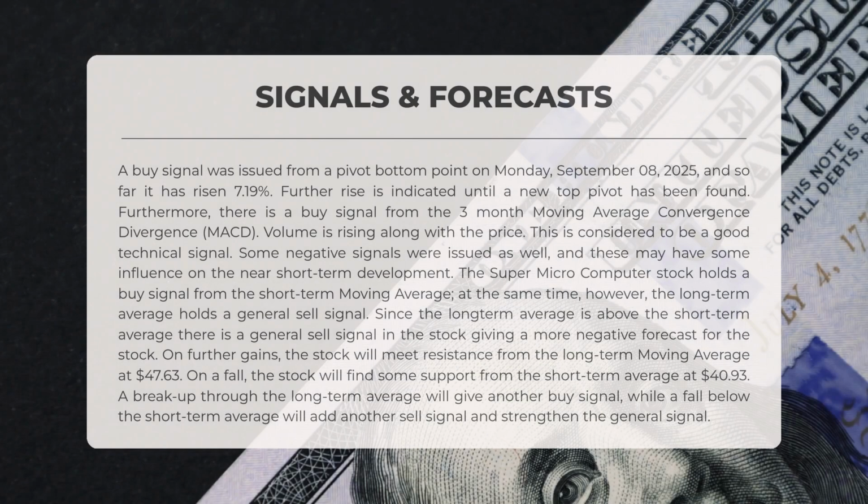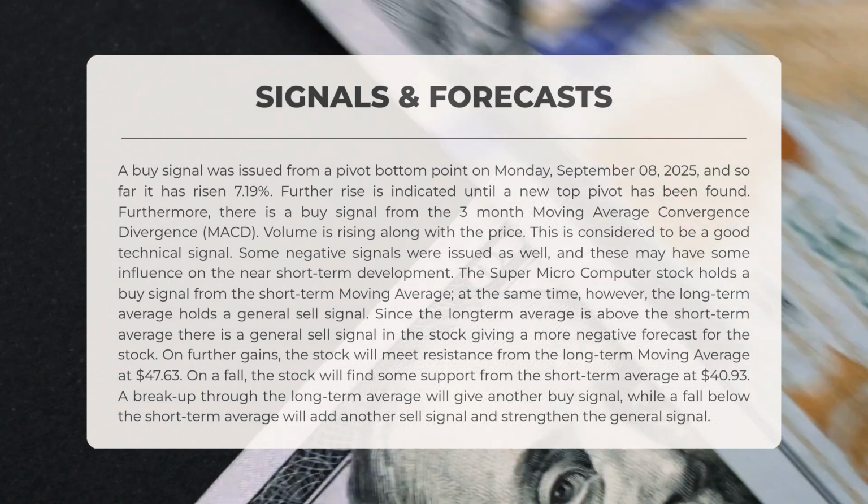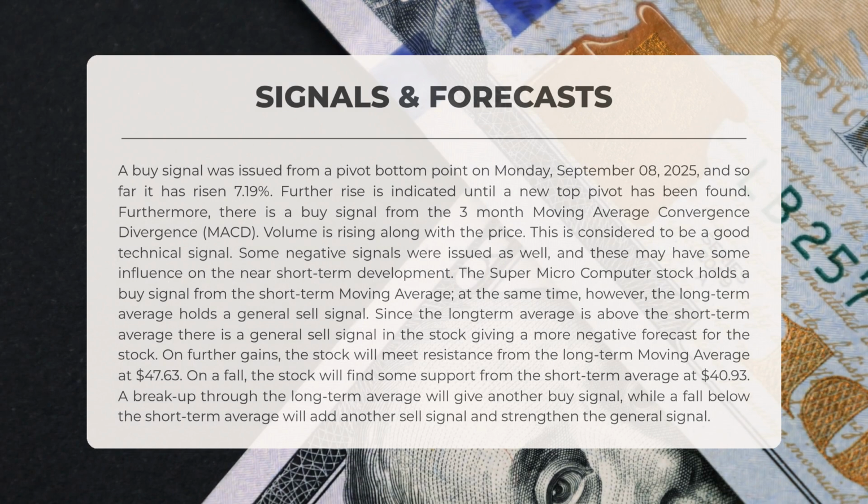The following signals have been identified for Supermicro Computer. A buy signal was issued from a pivot bottom point on Monday, the 8th of September, 2025, and so far it has risen approximately 7.19%. Further increase is indicated until a new top pivot has been identified.